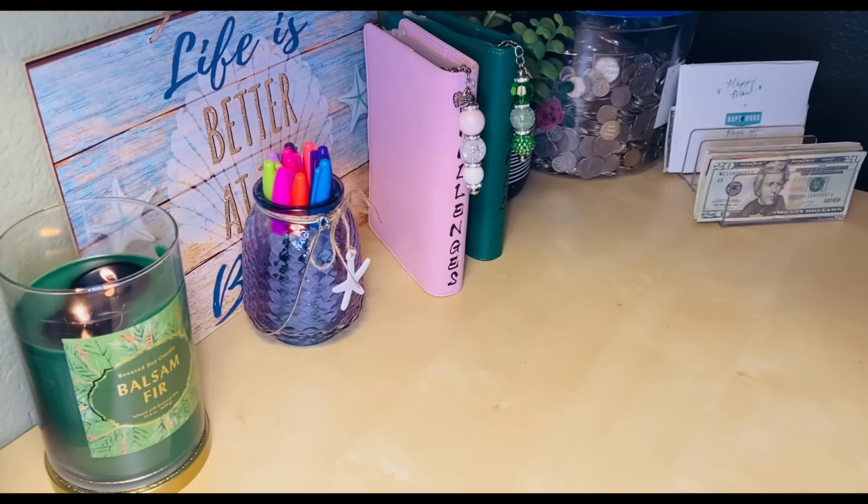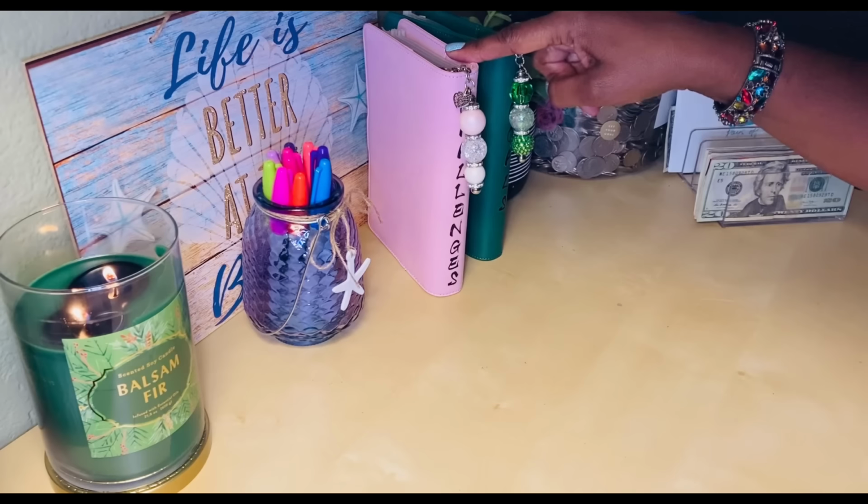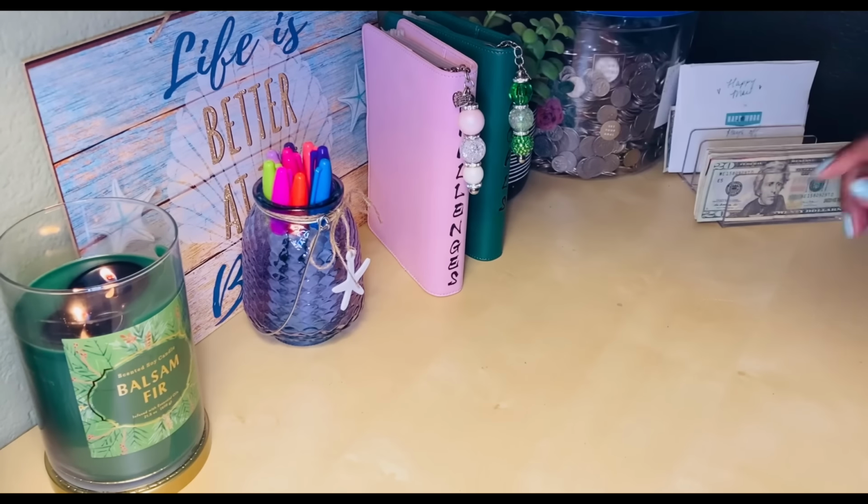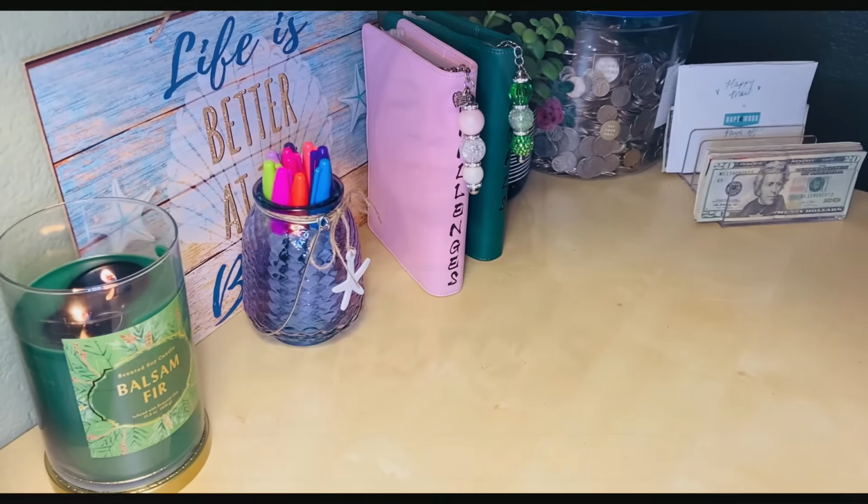My name is Deborah, and over here, I do cash stuffing, budgeting, a grocery haul every now and then, and I'm documenting my $50,000 student loan payoff journey. So today, I'm going to be stuffing my savings challenges, my goals binder, and I have some happy mail.